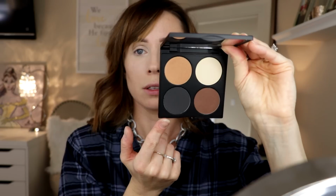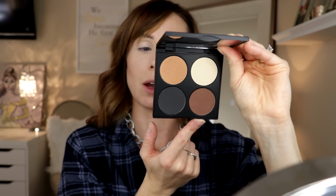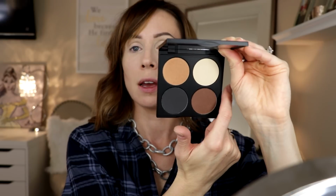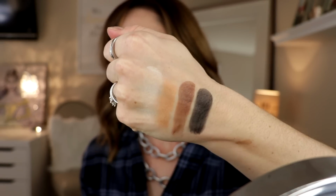There's 4 colors. Looks like this. So down here we have Jet, which is a matte black. We have Hedgehog, which is like a warm brown satin. We have Potato Cake, which is a slight golden. And then we have Golden Kiss right up here. And I will give you swatches. So there are the swatches of those 4.